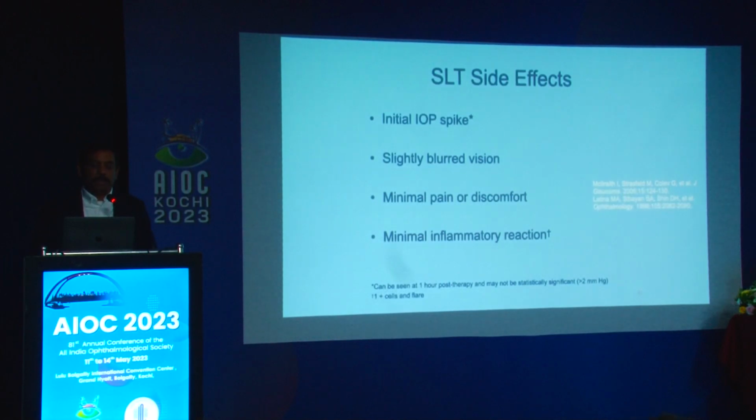So what are the main side effects that we have faced? Never do SLT below 50 years. If you are going to do that, you are going to burn your fingers. Which patient, I don't know, we are going to burn our fingers. But below 50 years, somehow they all have high IOP spikes. It's better not to do.